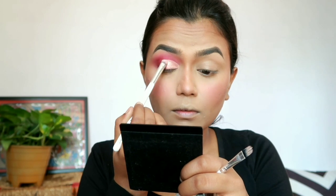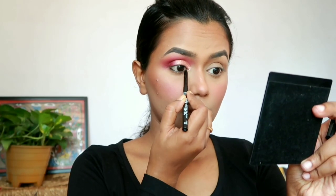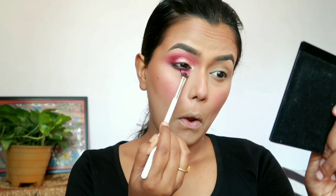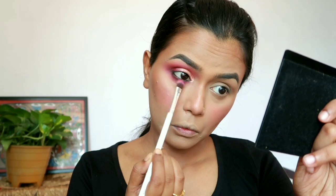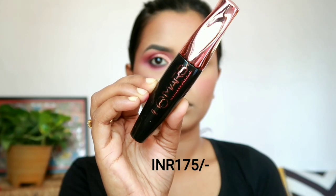Now I'm applying some Kajal on my upper and lower waterline from Blue Heaven. If you apply eyeshadow on your Kajal, you can make any Kajal look long lasting. So you don't really need to invest a lot of money for the Kajal. So I'm applying the same eyeshadow on the Kajal and smudging it seamlessly.